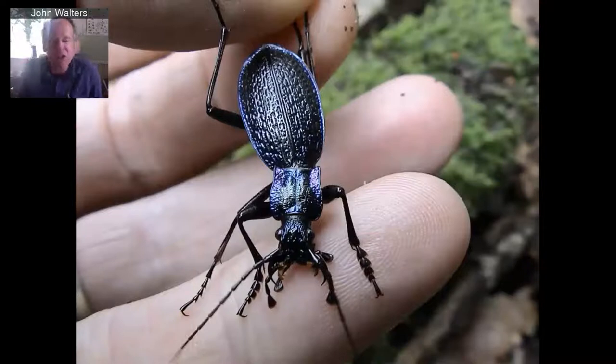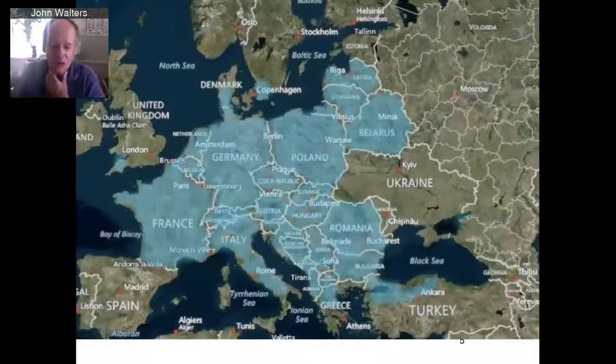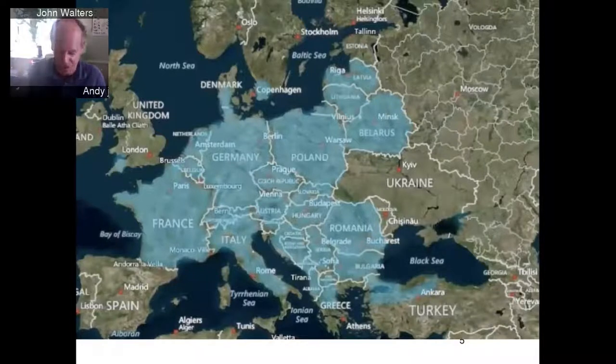It's quite restricted globally, so it's found in Europe. There's just a few sites in southwest England, one in Wales, I'll talk about in a minute. Otherwise, its main populations are thought to be in France, and there are scattered populations right the way from southern Sweden, east to Belarus, and down to Greece. So it's a fairly restricted world range for this beetle.